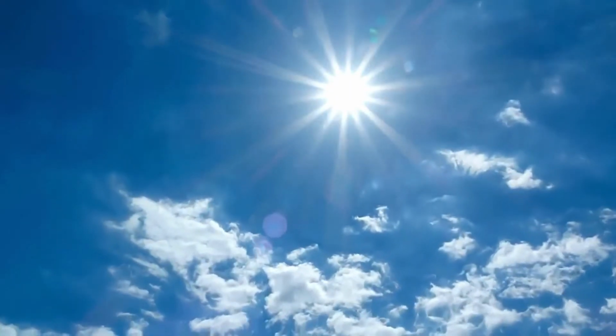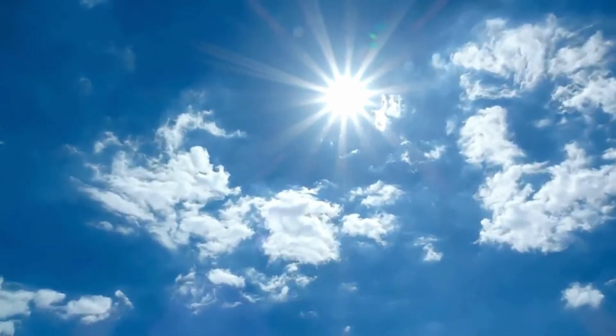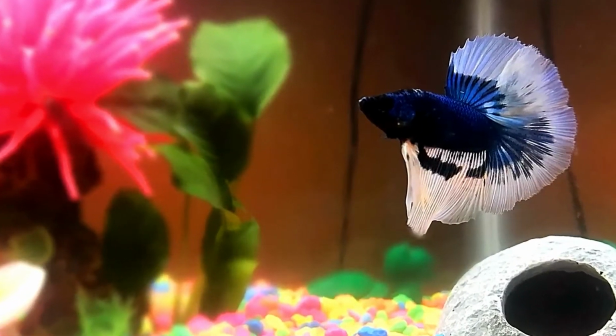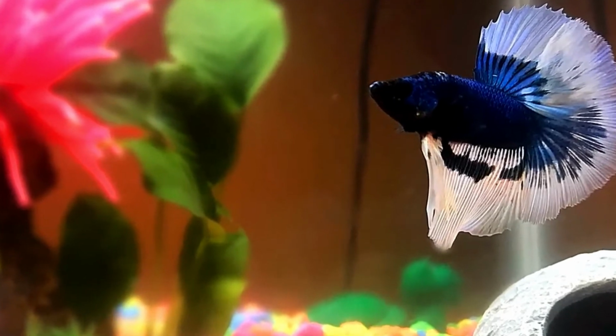However, it's not as easy to grow as the other plants mentioned so far. They do need a good lighting system to thrive. When kept under good light, they can grow quite quickly. They also grow in an upward and outward fashion, giving the betta enough open space to swim around, while still making them feel safe and secure.